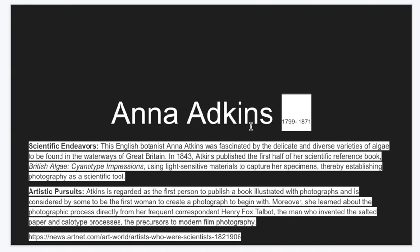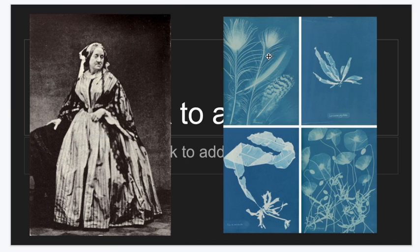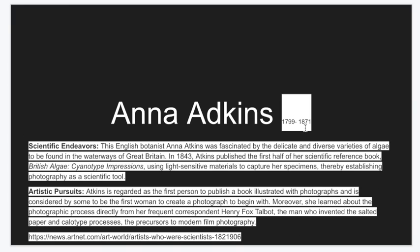Anna Atkins was a photographer, perhaps the world's first female photographer. She was the first to publish a book that used illustrations that were photographs. So she was using photography to take absolutely correct, accurate pictures of things like feathers and mushrooms and plants and flowers. She learned about the photographic process with her frequent collaborator. Here's some examples of her photography. Sorry to zip all around time, but yeah, this was in 1843.